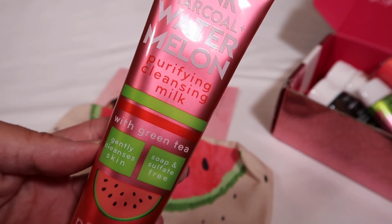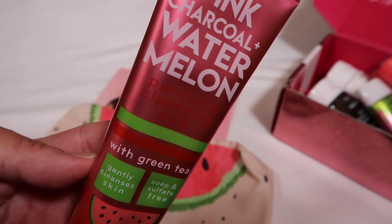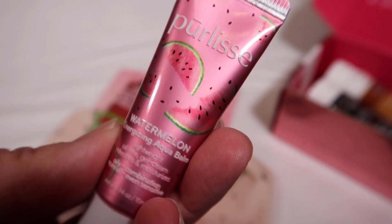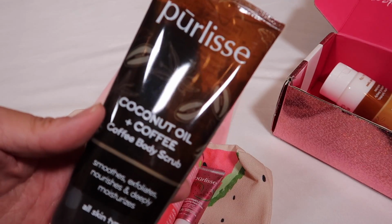So these two alone are how much the box costs. Plus, I'm receiving the pink charcoal watermelon purifying cleansing milk, and this is $10. Okay. Then they provide the small baby size, the watermelon energizing aqua bomb face gel. And this is the mini sample one, so I don't know how much that costs. Plus, they give 2 full-size body care. Wow, this is big. It's the coconut oil coffee body scrub.